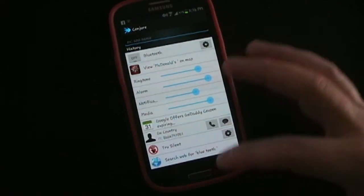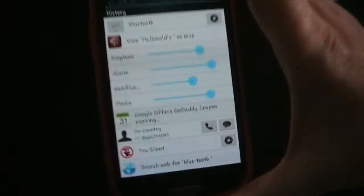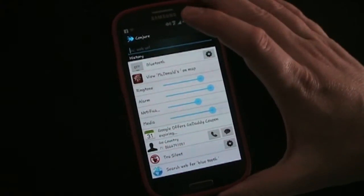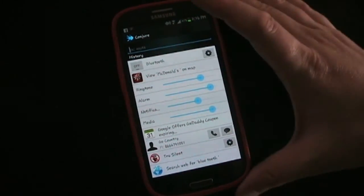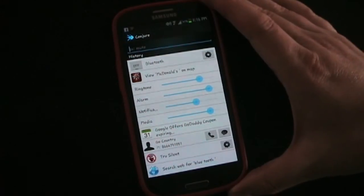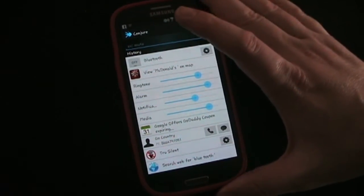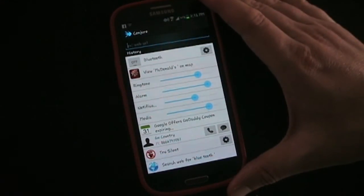It brings up whatever you want to do, and of course you do have the option to search the web for anything you've typed in. So it's really fast. I like it a little bit better than Google Now. If I know I'm going to search the web, then I'll do Google Now. But to search my phone for apps and entries and settings and stuff, I like doing this, and it works really, really well.